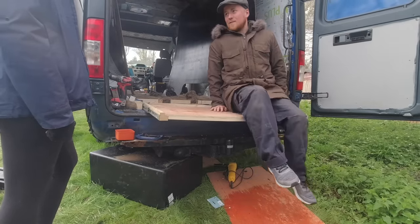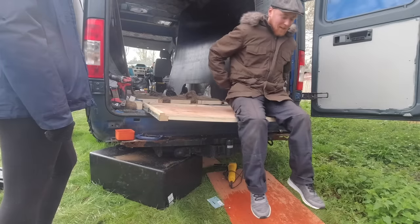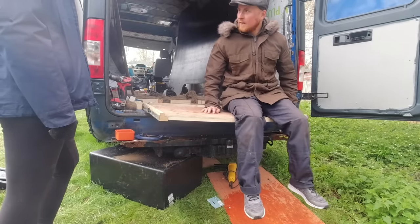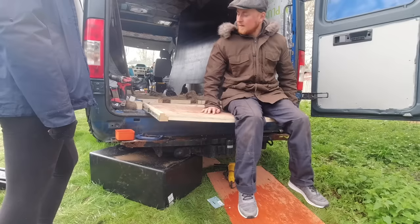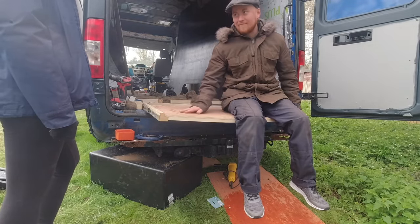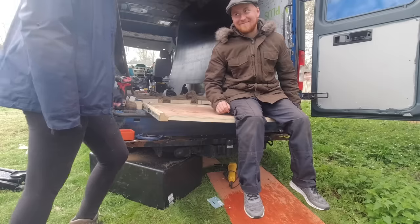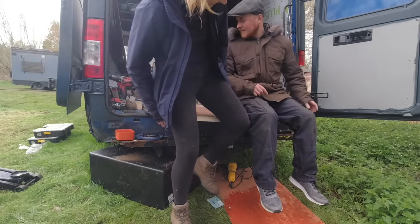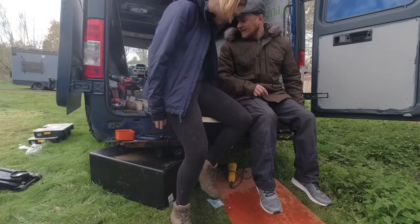Remember the last time I sat on something and said it'd be okay? I think we should get the chains on it. It's pretty solid, considering it's only glued. No. Oh, no. I mean, your weight isn't going to do anything. Well, it is, isn't it? Because I'm nervous.